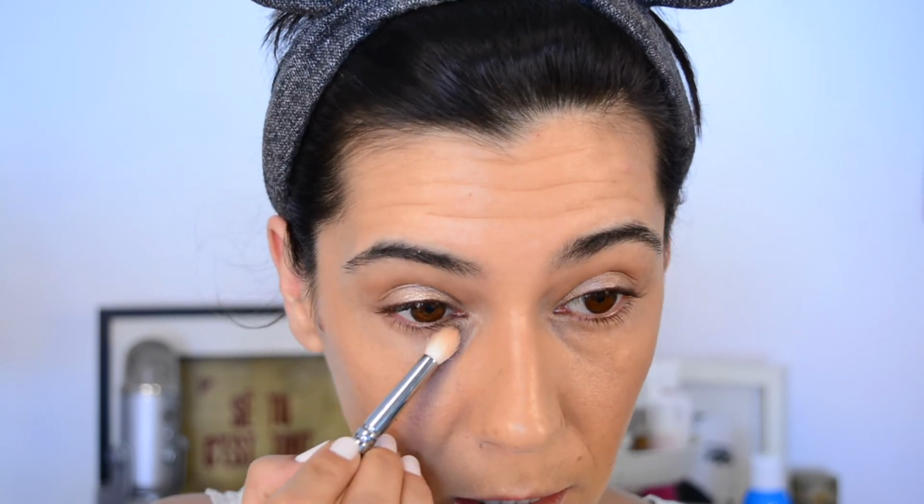So there it is. It's really simple. I'm just going to take the same color I used on my crease, the matte one, and run it gently under my eyes, the matte bronzer.